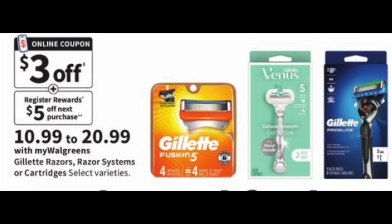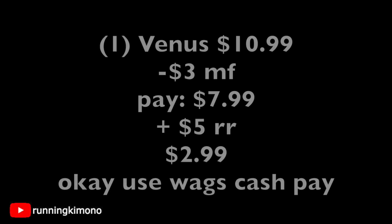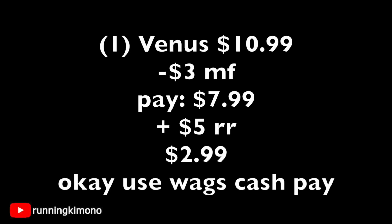Okay, now we have a little deal with the Venus Gillette, these good items. $3 coupon, $5 register reward on your next purchase. Grabbing one of the Venuses for $10.99, subtracting that $3 manufacturer coupon, you're left with paying $7.99 out of pocket, getting back a $5 register reward, making it $2.99 for a razor. If you wish to use some Walgreens cash to pay down your balance, absolutely go for it.